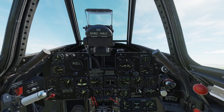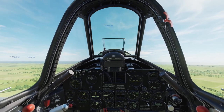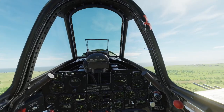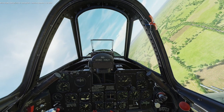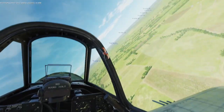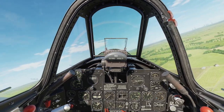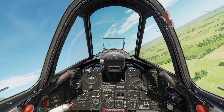I'm going to bring back my RPMs just a little bit. There's one of the other flight groups over there. I'll turn off the labels once we all kind of get headed that way. See all that smoke on the horizon? That is Cherbourg. So that also makes it a little bit easier to navigate here. We'll just kind of line up on that smoke.